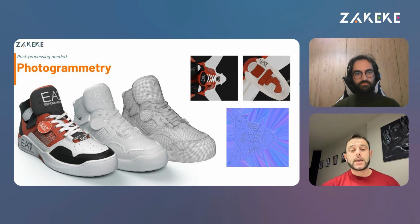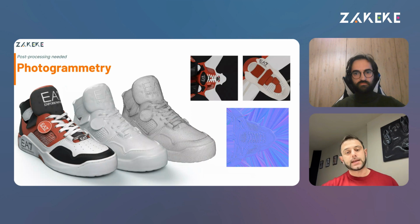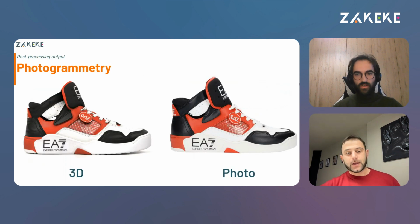But in our case, we implemented a new pipeline, a strong pipeline. And so in our case, we realize a high level output. So here you can see, for example, an image where we can explain that if you had an output like the one we saw in the previous slide, we need to post produce the item. So we need physical work by 3D artists to realize an output like that. But if you implement a new pipeline like the one we are implementing, you can have a perfect output in just one click. So in the next slide, we can see the real output that we can reach with a strong photogrammetry output.